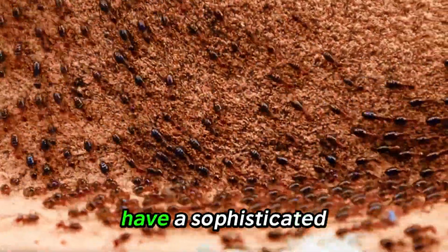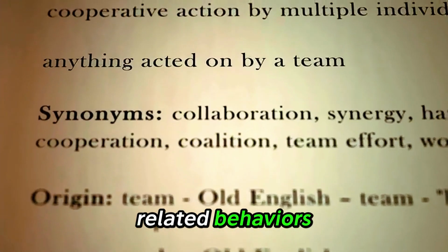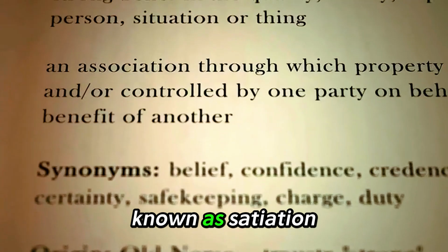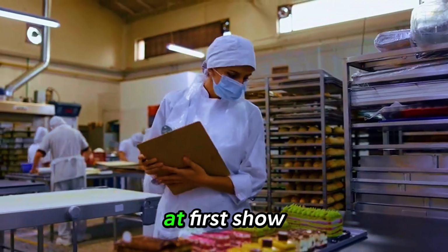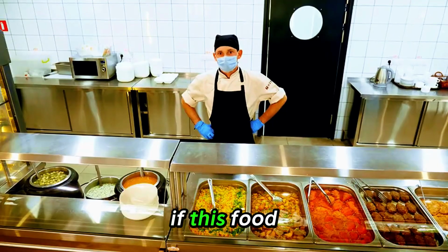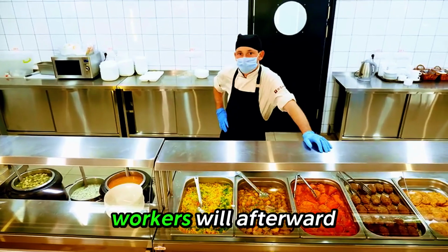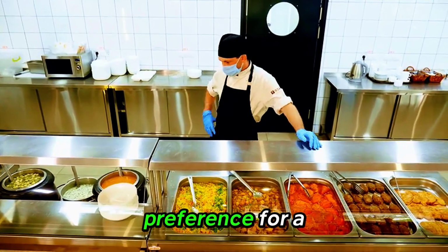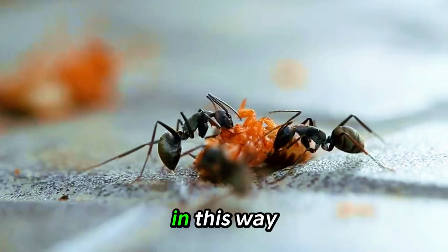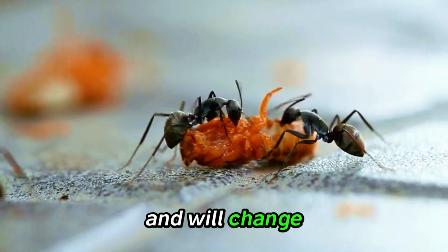Pharaoh ants have a sophisticated strategy for food preference. They implement two related behaviors. The first is known as satiation. The workers will at first show a strong preference for a particular food type. However, if this food is offered alone, with no other options, for several weeks, workers will afterward show a distinct preference for a different type of food. In this way, the ants become satiated on a certain food group and will change their decision.